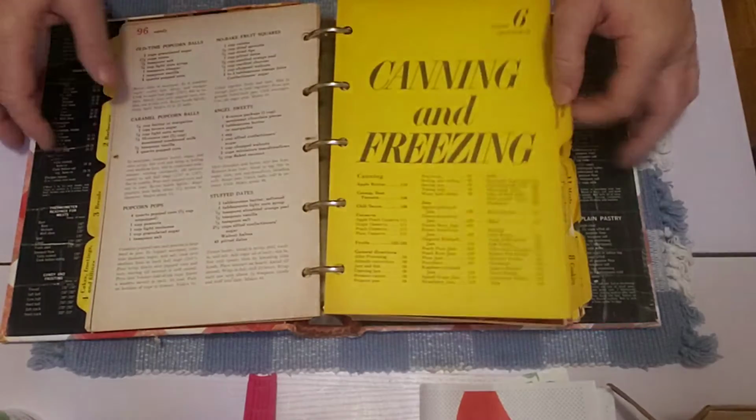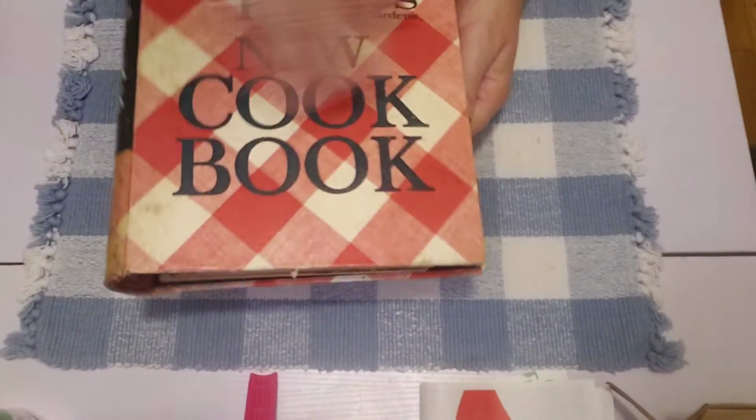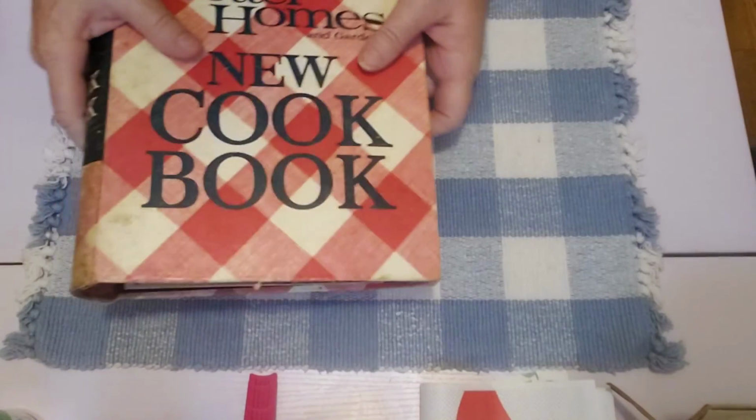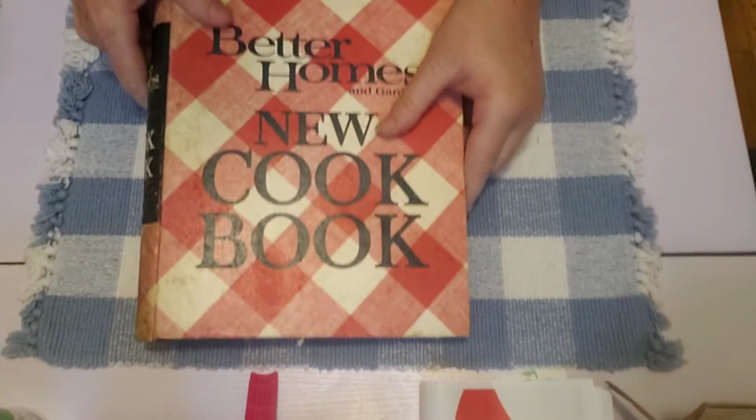Okay, so that's it for tonight. Just wanted to show you those few books that I picked up for future journals, and I just love looking at new books. I wanted to share those.